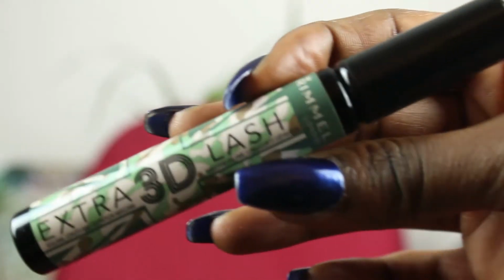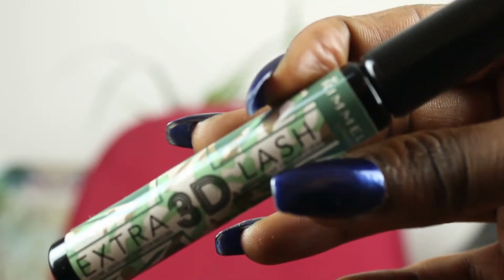Now, for my mascara, I only use Rimmel London. I've tried so many different mascaras from different makes and they're just not cutting it for me. Rimmel London seem to do the best mascaras for length and thickness, in my opinion. I don't like cloggy foundation. I'm still talking about foundation, I still have Rihanna on the brain. I don't like cloggy mascara, and Rimmel seems to have a way of making your eyelashes look thick but also really extended and long. So I got the Rimmel London Extra 3D Lash, and it looks like that. Really been loving this. I've got it on already, but a little more mascara won't hurt you, you know?